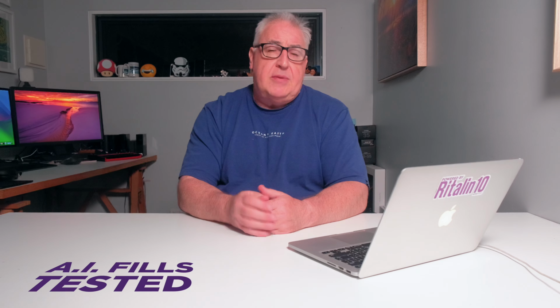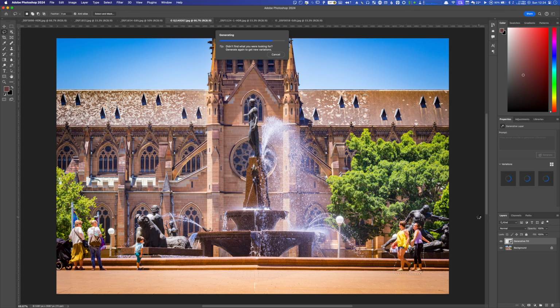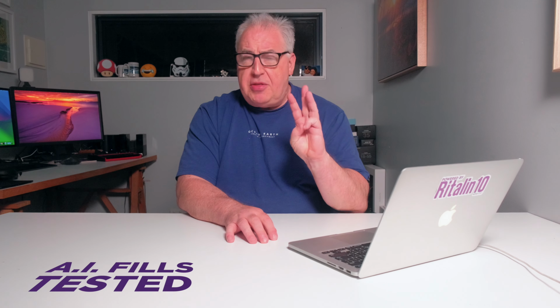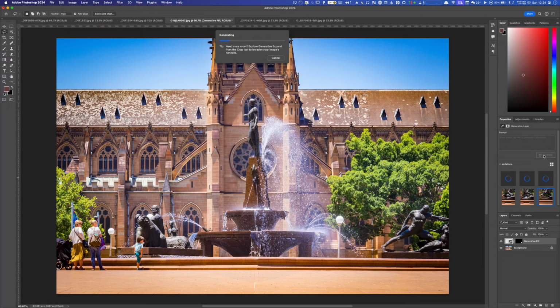It's a slightly different process on Photoshop. Rather than brushing, you use the select tool to drag the marching ants around whatever you wish to remove. I selected those front figures on the right and the person in the background and hit the generate button. Photoshop then gave me 3 options, all of which were inferior to Luminar's 1 option.